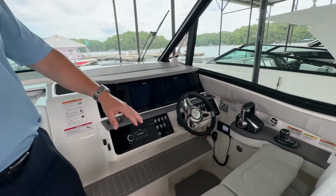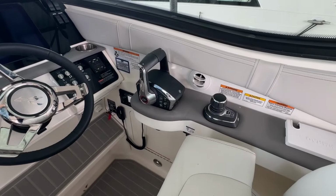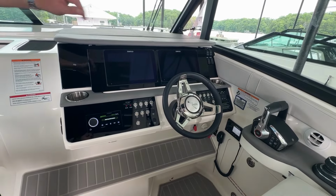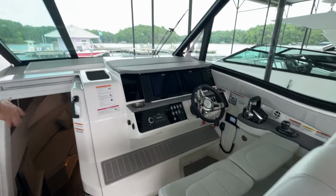Big captain station with Axius docking. This also has the Skyhook digital anchor system, digital throttle and shift, twin Simrad screens with all the documentation and chart navigation that you could possibly ever need. Again, this is the full windshield. We'll look at the cabin in a minute.